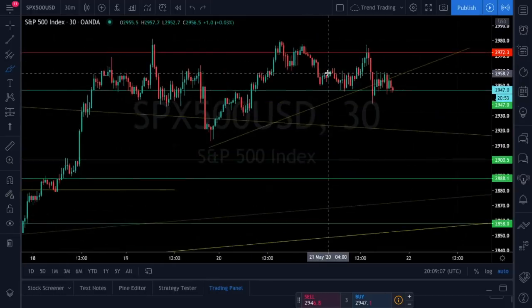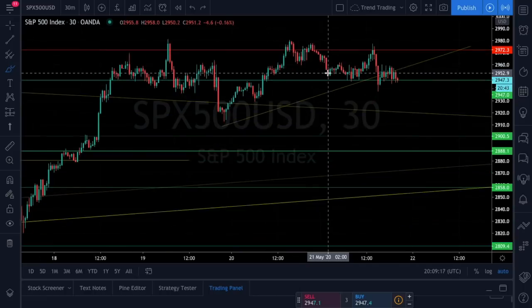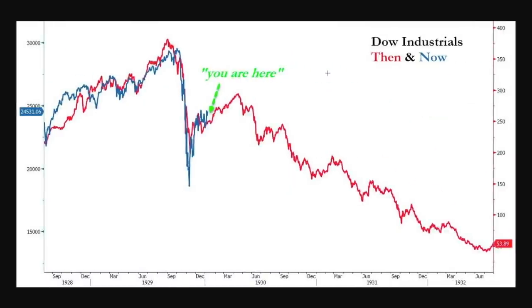Where does that take us right now? Let's look at today's price action. I'm actually in a short right here at 29.47. Before I get into that and break that down for you and what I'm looking at, I want to just come over here and look at this chart.